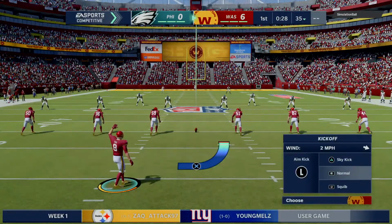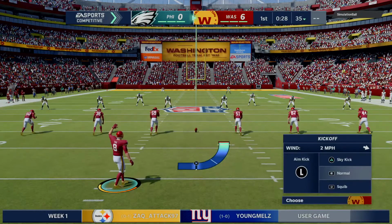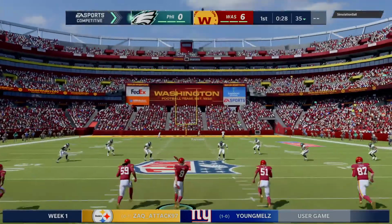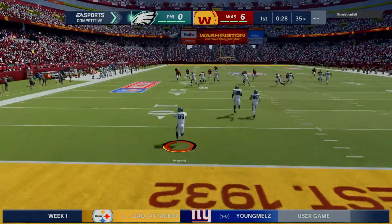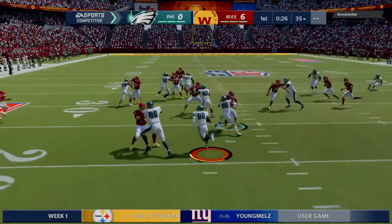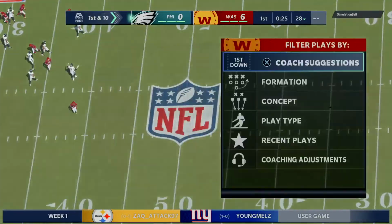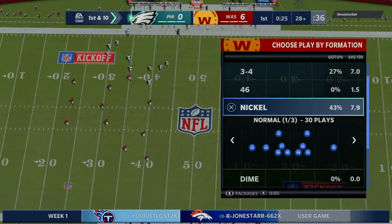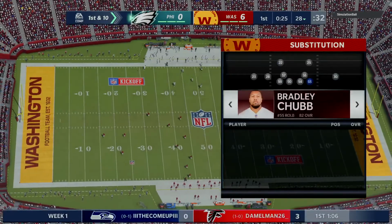Set to kick off. Now he's back out there to boom this one away, maybe with some frustration after the PAT miss. This taken in about 4 yards deep. And he'll be brought down at the 28-yard line, so the decision to bring it out of the end zone gets him 3 more. The Eagles take over 1st and 10 at their own 28-yard line.